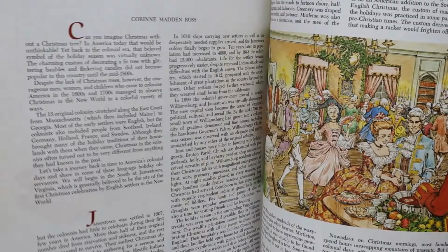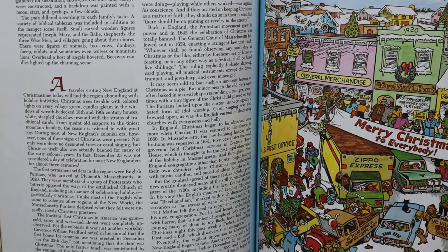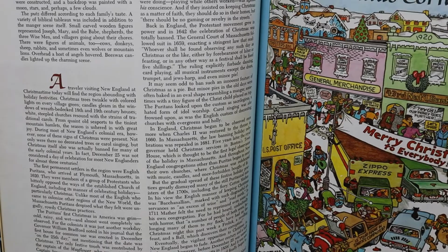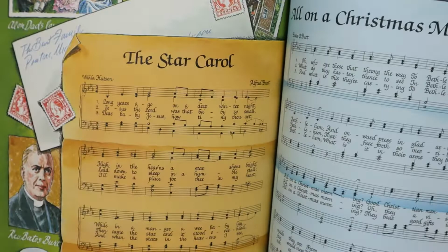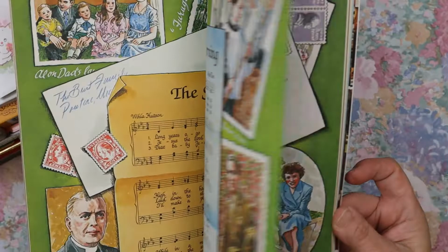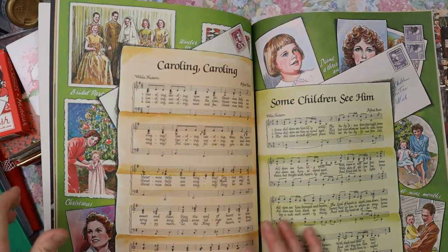So I love those. Oh, look at that. Christmas Corners. It's kind of like a Where's Waldo. Christmas on Main Street. It probably is a Where's Waldo because, I don't know, maybe it isn't, but I'd have to read the story to see. But how fun is that? Look at that. Isn't that gorgeous? I mean, the book is huge. I'm sorry, I don't know if I can zoom out even farther. There we go. It's as far as I can go.